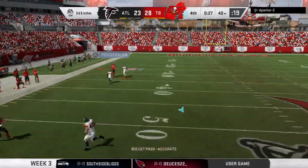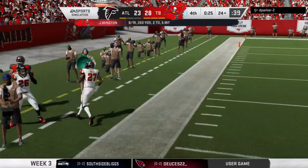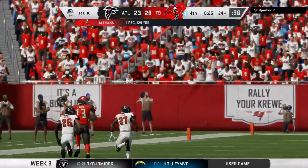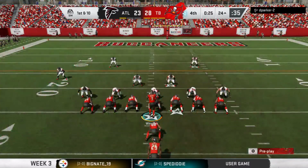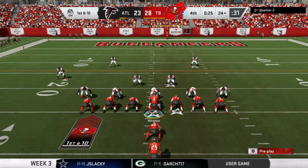Airing this one out for Evans. And that's caught inside the 30. And he takes this just a few yards shy of the red zone before going out. But forget the run on 3rd and 1. They shock the D and rip off a pretty big play. So the big play gets them all the way down to the outskirts of the red zone here for 1st and 10.